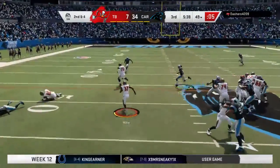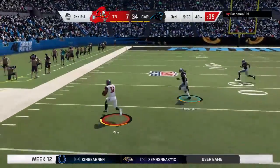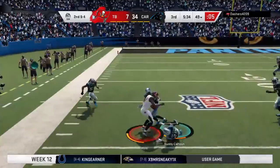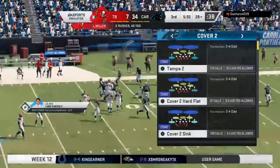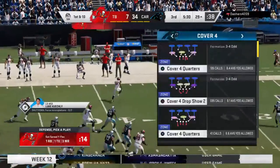On second down now, it's Miller. Miller with first down and more, and down to the 29-yard line. 22 yards there, a first down.